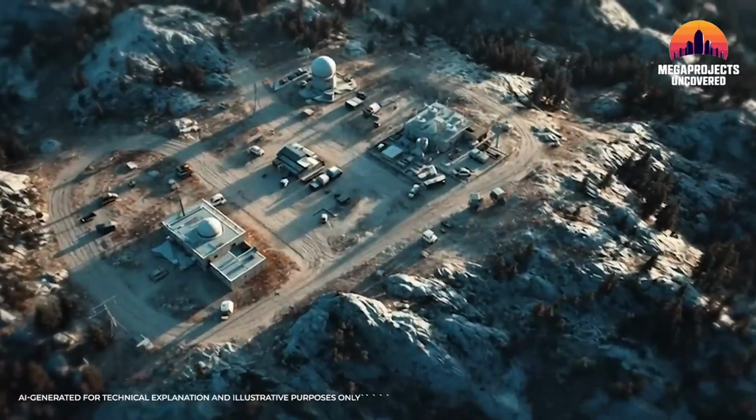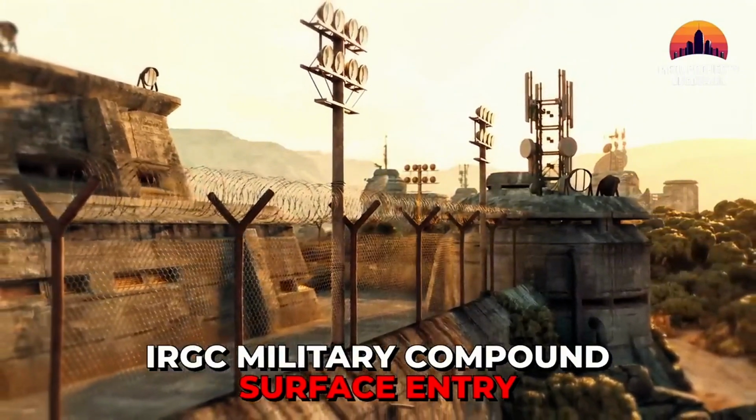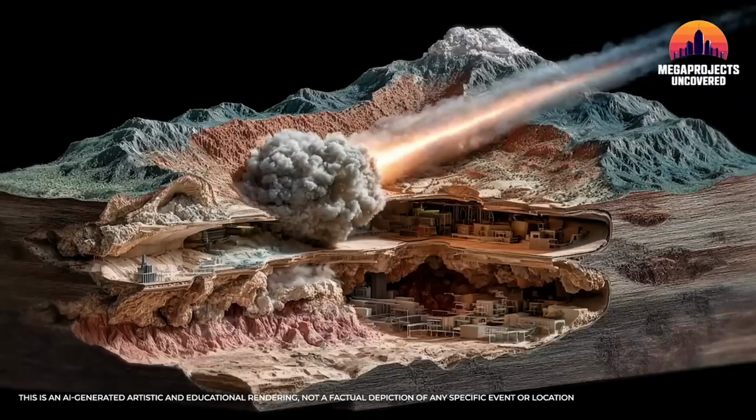Above ground, the site is guarded and discreetly concealed. It was originally an IRGC military base, providing additional military-level defense. In essence, Fordow is a fortress built to withstand any conventional strike. This is the ultimate showdown.